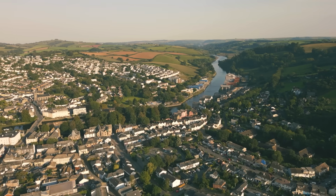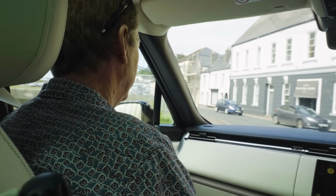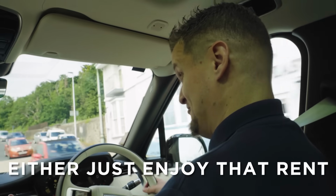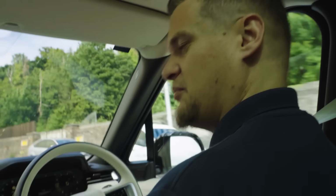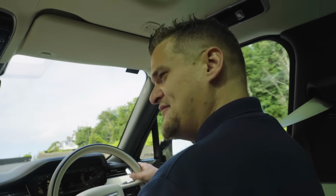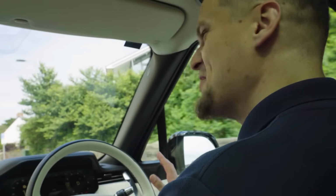So the building you bought then, how much rent are Lloyds paying you right now? Well, at the moment, it's 35 grand a year. Okay. What your plan is to either just enjoy that rent and keep Lloyds Bank as your tenant. I mean, you're getting what, like about 11% yield? Yeah, I bet that, yeah. Which is fine. But if they leave, which they probably will, they're probably going to go bust. Which I'm hoping they will. Yeah, you're hoping they'll close down.